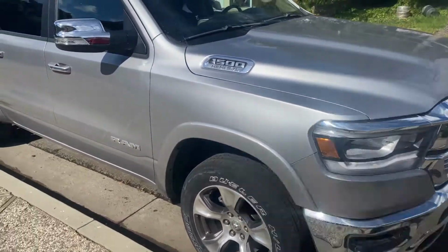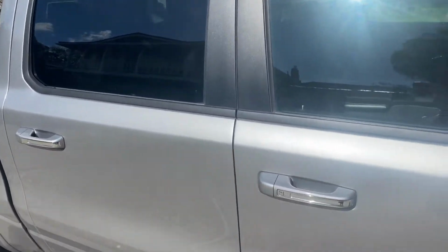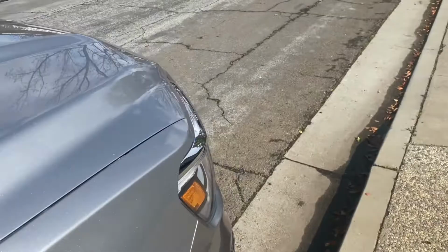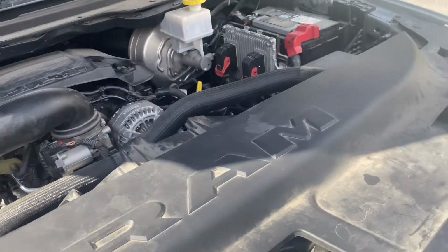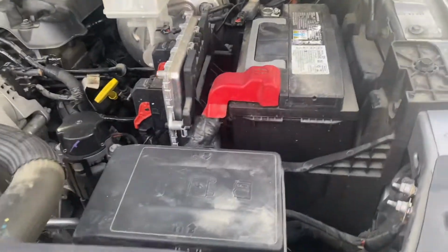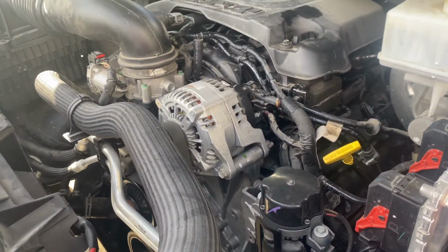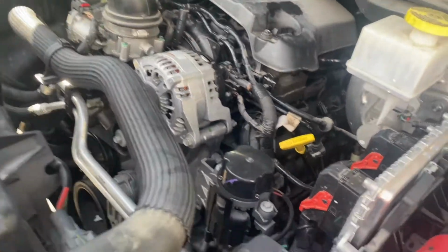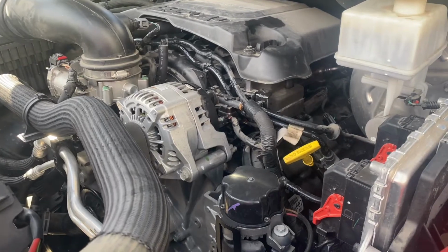Today I'm going to talk about why we sold our 2019 Ram Laramie Limited 4-wheel drive with the Hemi V8 non-e-torque. The reason for selling this truck kind of begins and ends under the hood. We got the non-e-torque 5.7 because we figured this would be the most reliable motor, since they've been making the 5.7 for over 10 years now. But it turns out that's not the case.